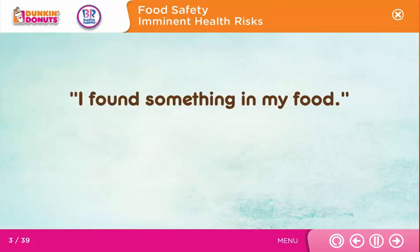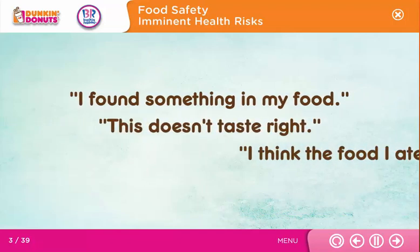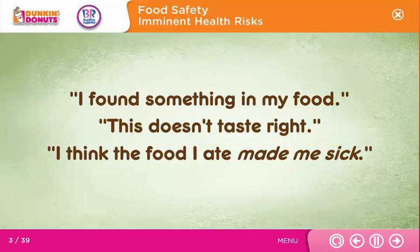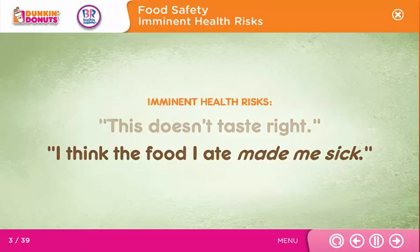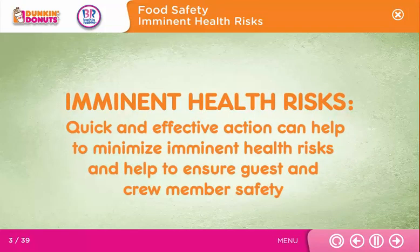I've found something in my food. This doesn't taste right. I think the food I ate made me sick. Those are words that no one wants to hear in their restaurant. When it comes to imminent health risks, quick and effective action can help to minimize imminent health risks and help to ensure guest and crew member safety.